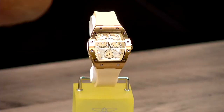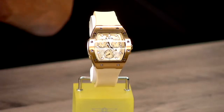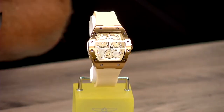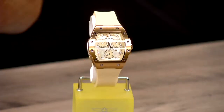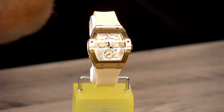VH68 movement, really reliable movement made by Seiko Instruments. It has your subdials, but it's not a chronograph, so really precise. And it's a 15-meter water resistant casing. Although we are dealing with a rectangular tonneau-shaped watch, we still managed to get it completely water resistant for you.